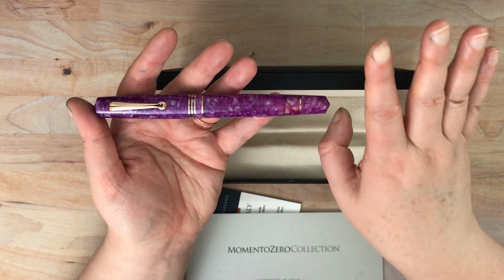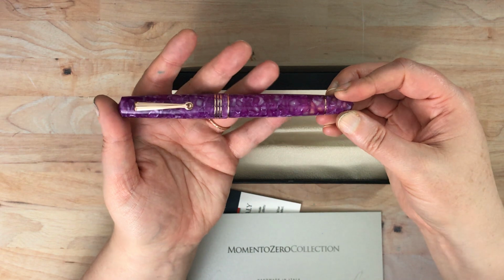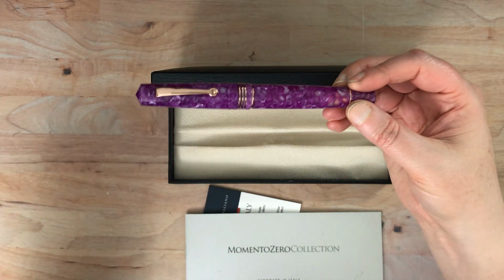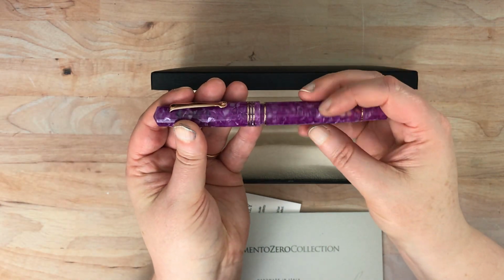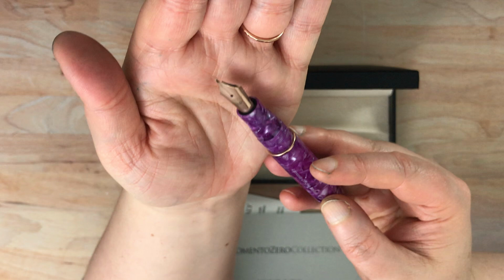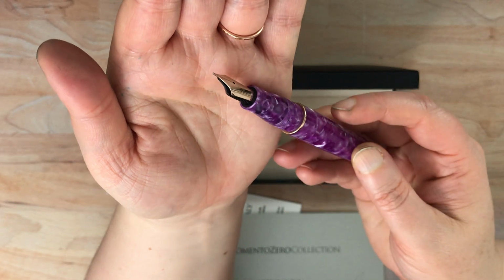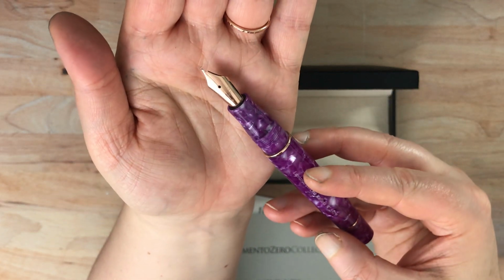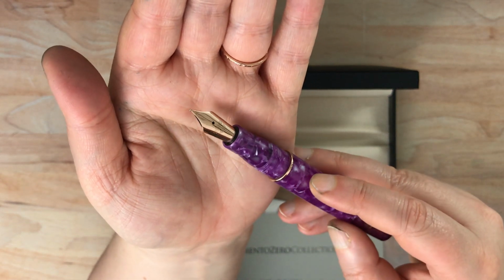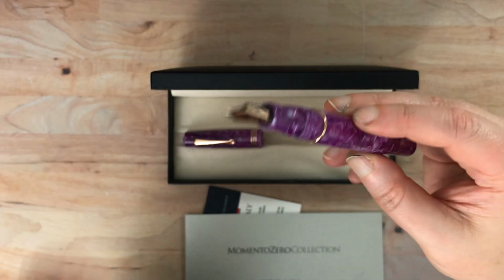And this has sort of an interesting filling mechanism. I mean, at the end of the day, it is a cartridge converter pen, but it does have some extra little things about it. So I will go through that. So let's go ahead and uncap this and take a look at the nib. So I got a medium steel nib, and I just kind of wanted to try that. Medium's kind of my go-to when I don't know which size to get. I thought about getting a stub or something like that, but I figured the medium is probably going to be the most useful for everyday writing for me.